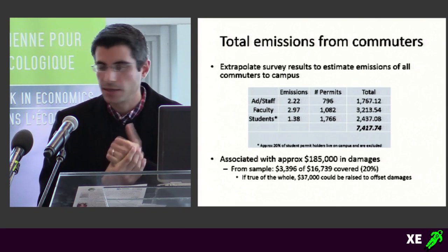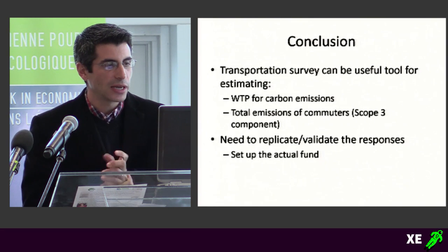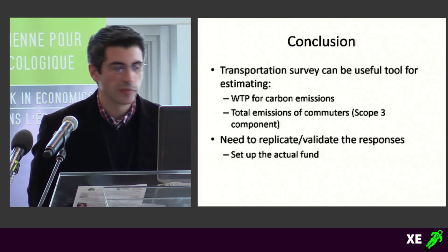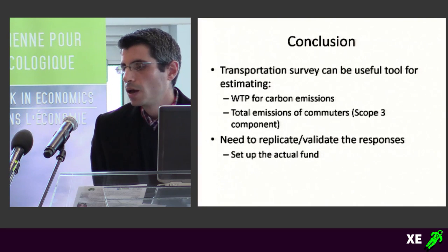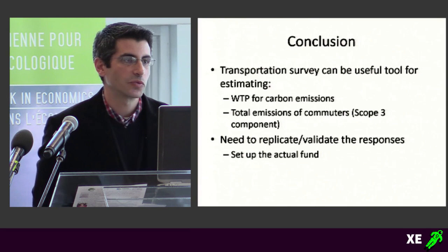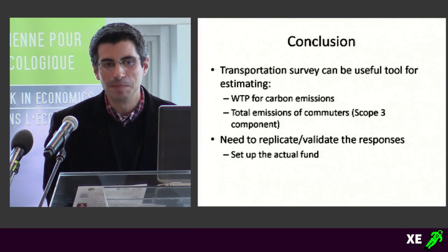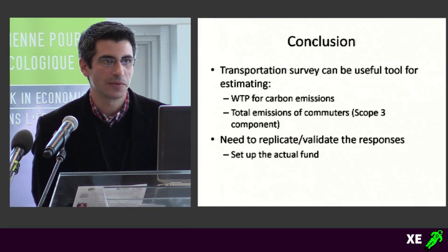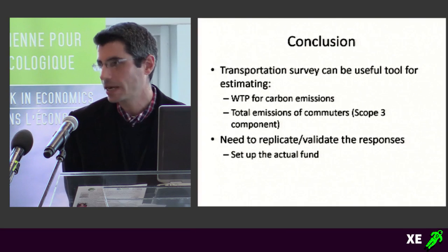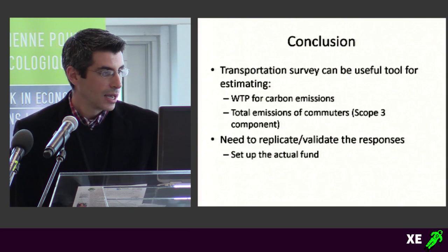So maybe at the IC conference next year, I can present those results. Just in conclusion, we think the transportation survey can be a useful tool for estimating both the willingness to pay for carbon emissions and total emissions of commuters. We're talking right now with our sustainability coordinator at the institution about actually setting this fund up, which I think would be great and really enhance the economics part of this project, if we can see whether the results line up with people's actual contributions, whether what they say they're willing to do actually lines up with the actual contributions. So that's all.